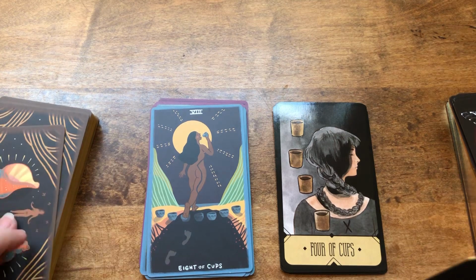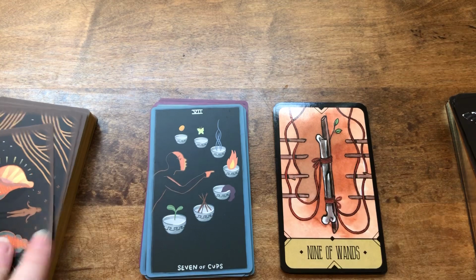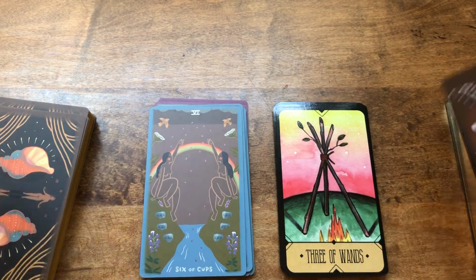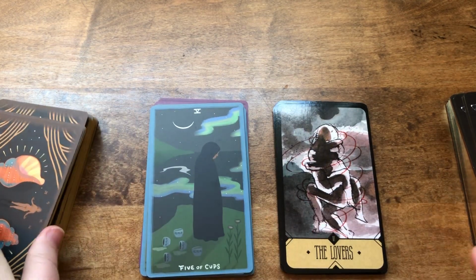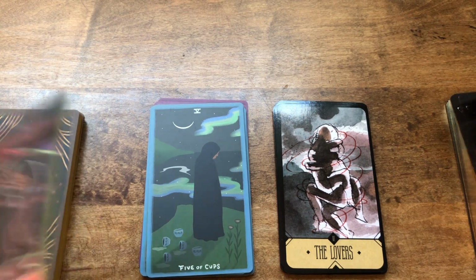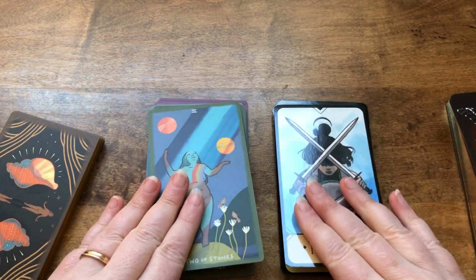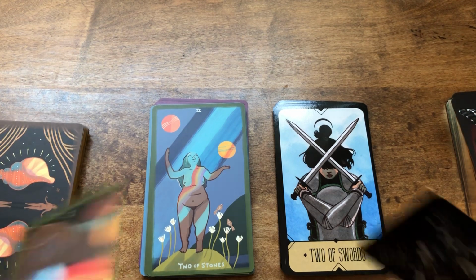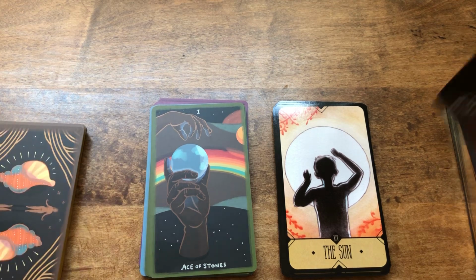It has kind of a comforting feel, like a conversation with one of your closest friends who knows you really well and is able to give you the truth, but in a way that isn't really super painful. And I find that the Gentle Tarot has this kind of expansive gentleness to it.